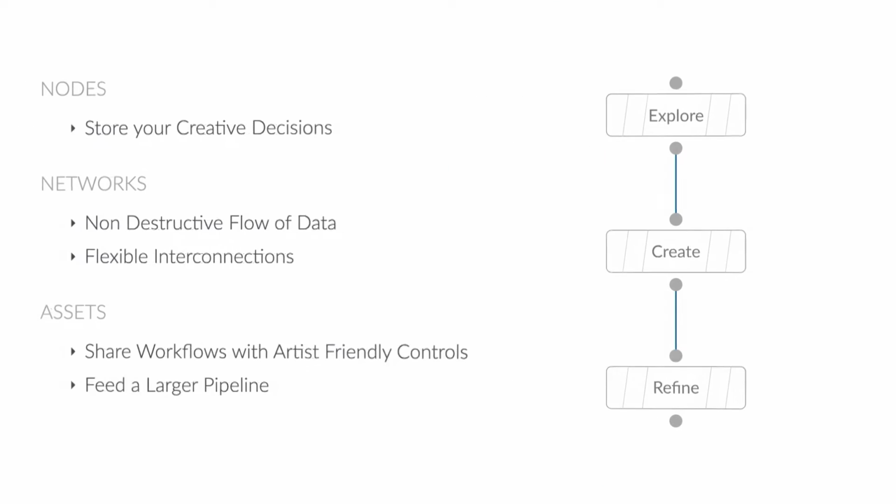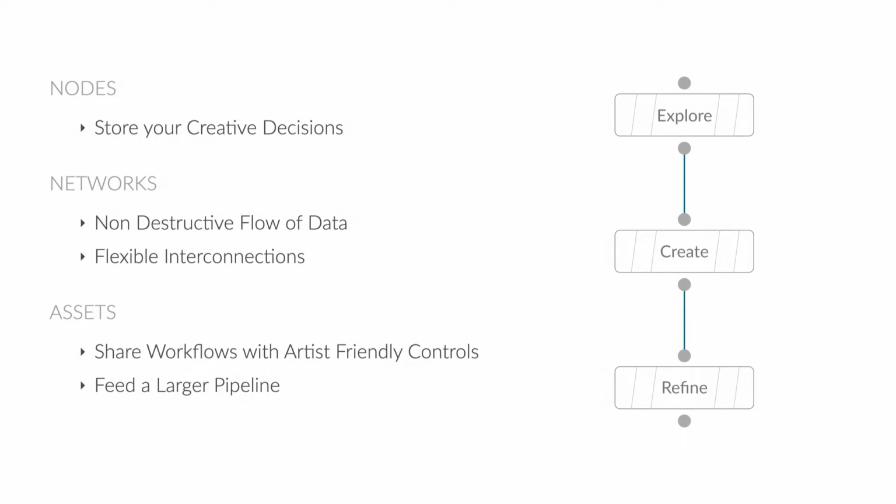So at the core, Houdini does this because you're working with nodes, networks, and assets. Nodes store your creative decisions. Networks create a flow of data that connects those together to create a result. You might think of this as a little pipeline in a box. It's like a recipe written down, ready to go.